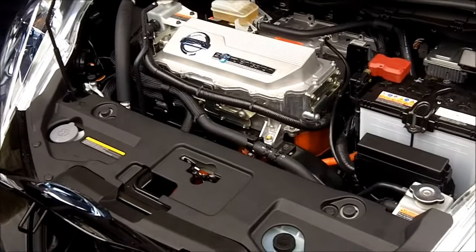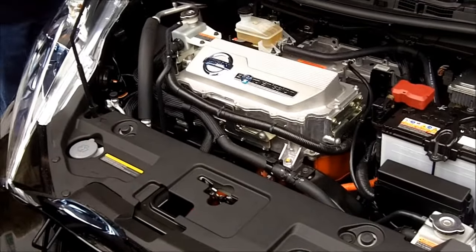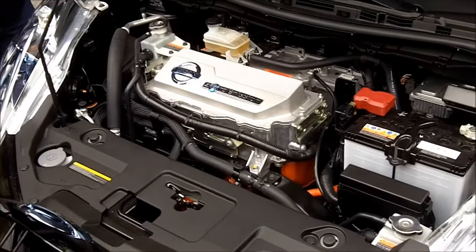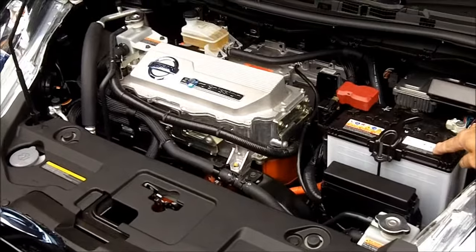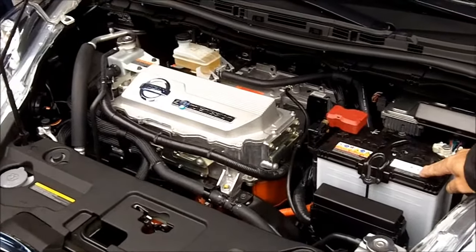Yes. Seems strange that you got a 12-volt battery in there instead of a DC to DC off the main pack. Not at all, because the solar panel charges this battery, and all your low voltage comes off DC, yeah.